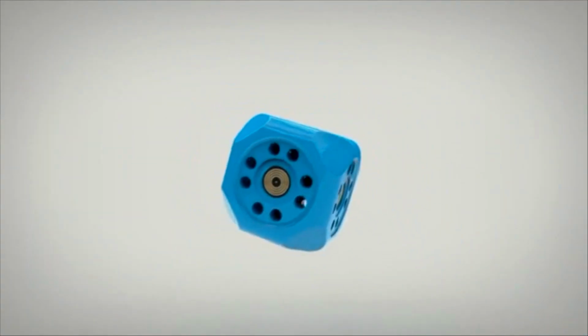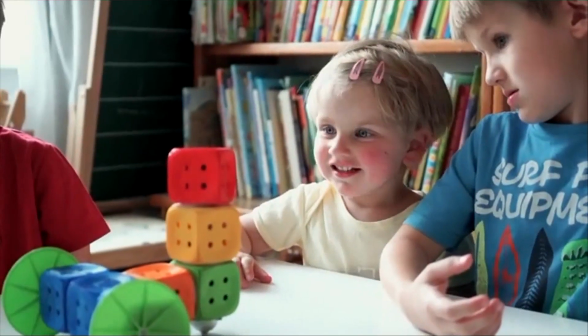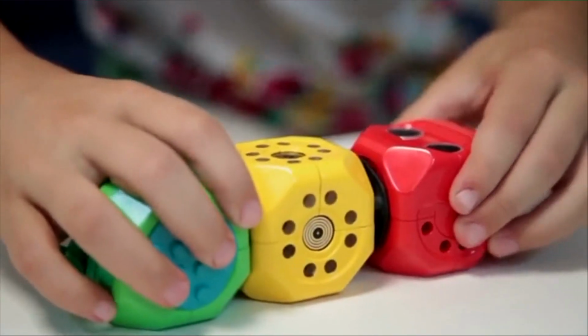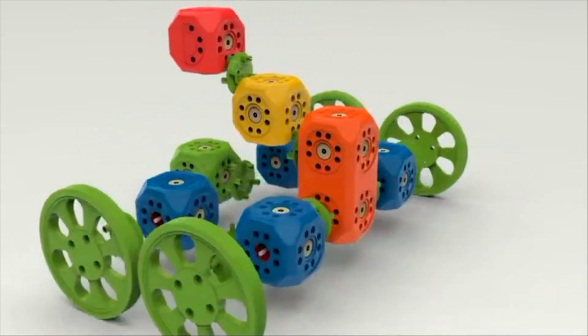Introducing Robo Wunderkind, a revolutionary robotics kit for kids of all ages, which can be programmed and controlled with smartphones and tablets. RoboCubes can be attached from either side so you can make different robots.